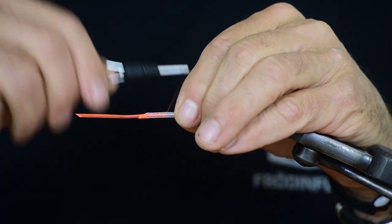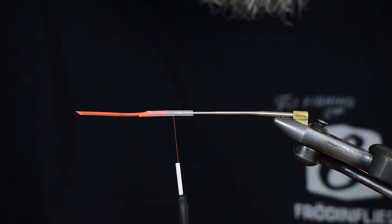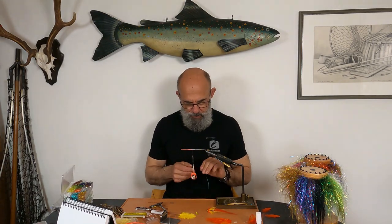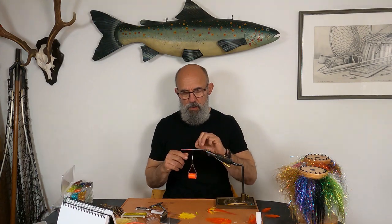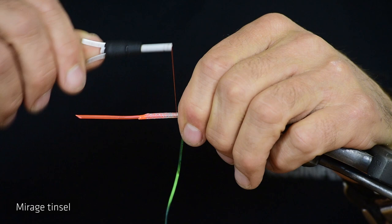The medium will hold the extra small in a good way. And I back down the thread and I start, like I do on a lot of my flies, with some Mirage tinsel.